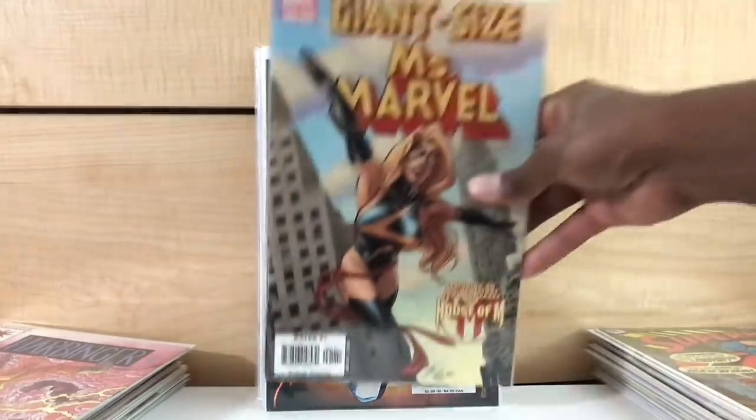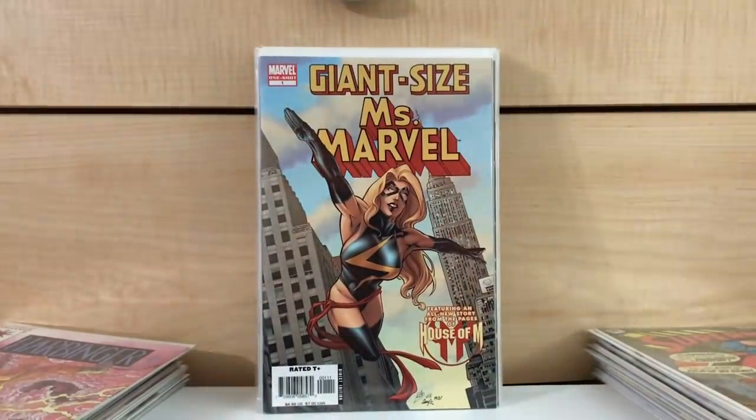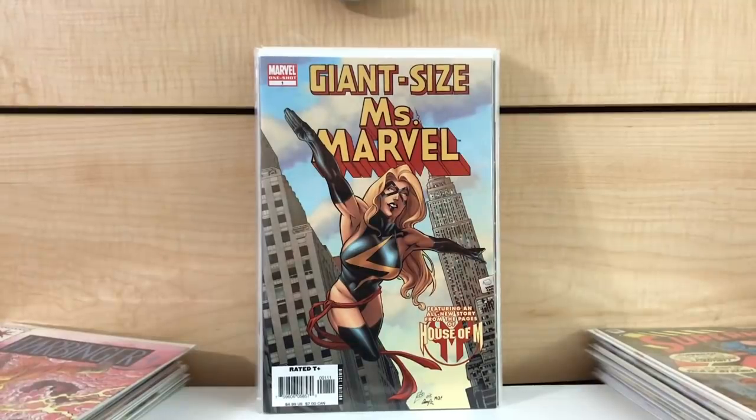Here's another book I paid $5 for. I don't mind doing that because it's basically cover price. Giant Size Ms. Marvel number 1. I'm gathering up all my Ms. Marvel, Captain Marvel stuff. I'm gathering it all up. I got plans for it. So I figured I'd pick up a second copy. Yeah, gotcha. First appearance of Ms. Marvel's cat.